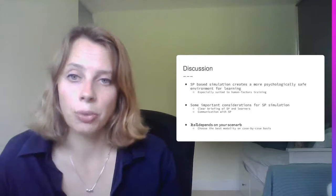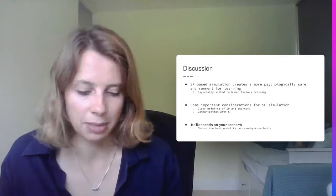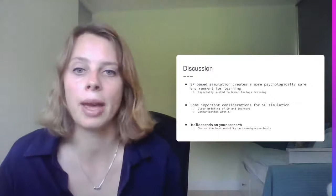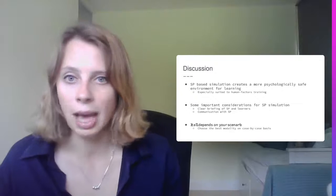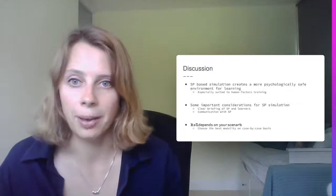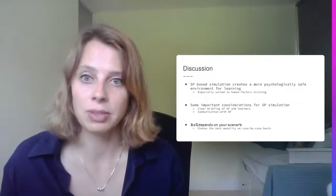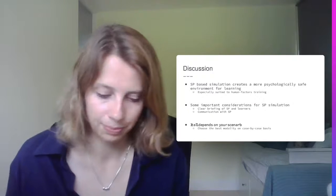Additionally, it's good to agree a way in advance to communicate during the scenario with your simulated patient. That can be through eye contact, gestures, and through giving them a way of stepping out of the scenario if they feel uncomfortable or unsafe, because it can be quite an intense experience being that simulated patient. And you want to make them feel safe and comfortable and have a way of escaping, as well as give you a way of steering the scenario if you need to.